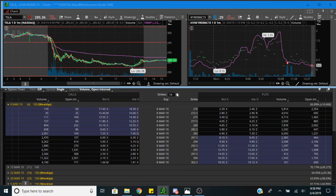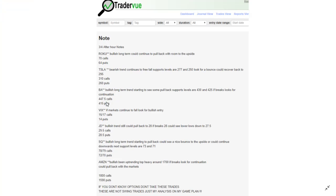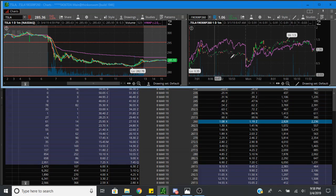The 310 calls and the 260 puts. So let's look at the 260 puts. The 260 puts right now are currently trading at $1.06. They opened up around 50. They went up to $1.50. They're coming down to 104.